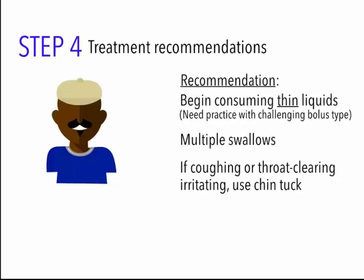We would encourage multiple swallows, and in the event that the patient finds himself coughing or throat clearing and that becomes irritating, while we wouldn't want to discourage these reflexive responses to protecting the airway, we did find that the chin tuck with a thin liquid seemed to prevent aspiration. So he might consider maintaining thin liquids with the combination of a chin tuck.